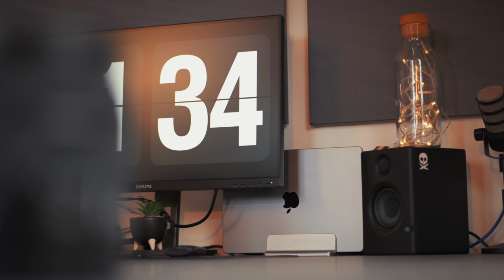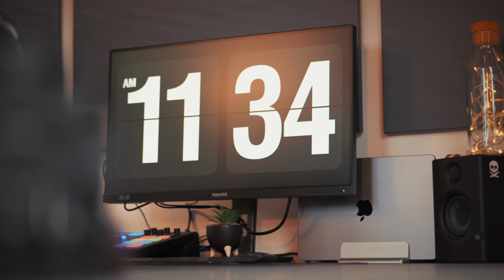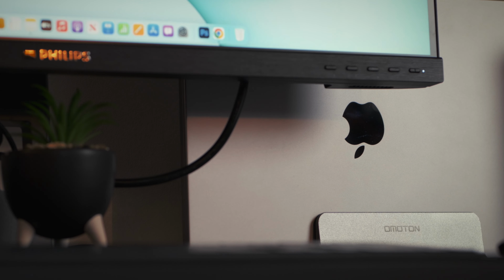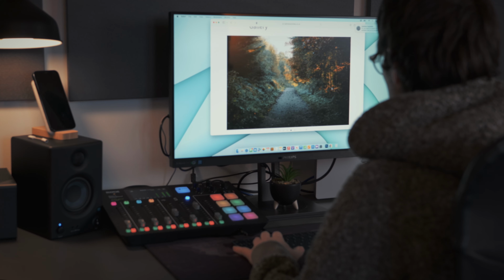Now my computer setup behind me is built around the MacBook Pro 14-inch, and I've made lots of videos about this MacBook over the last year or so since I've had it because I genuinely love it. It is the cheapest one you can buy with 16 gig M1 Pro chip and just 500 gig storage. But it is more than powerful enough for everything that I throw at it, and it probably will be more than powerful enough for 90% of people out there that are looking for a computer as well.